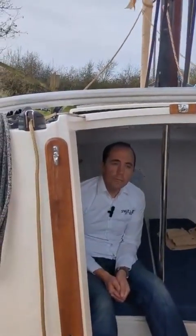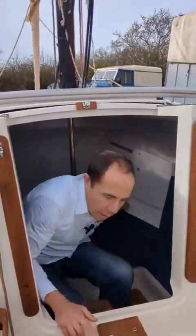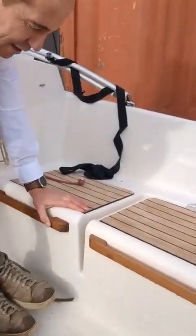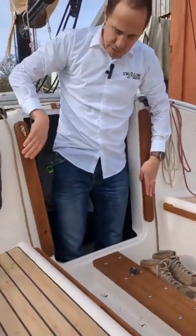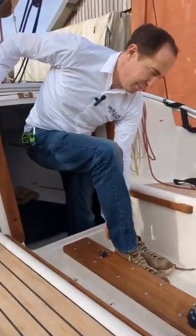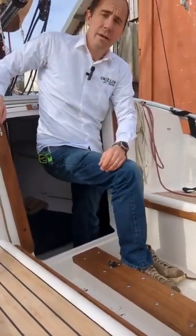Cool. So the next question, what maintenance should I expect to upkeep with this craft? Maintenance is really going to be about the woodwork. The woodwork looks lovely, and I think it adds such an element of class to the boat. But it does have the drawback that if you want to keep it looking nice like this, you have to oil it.